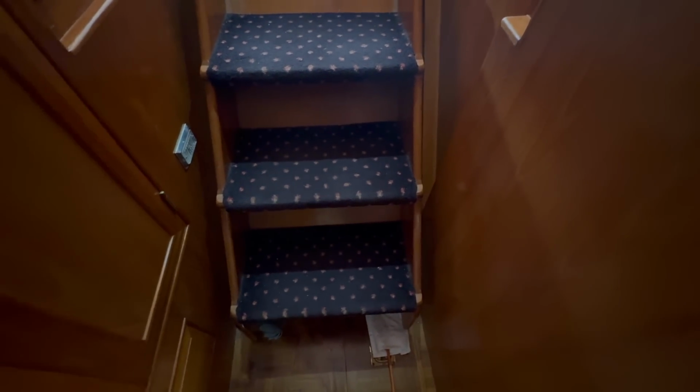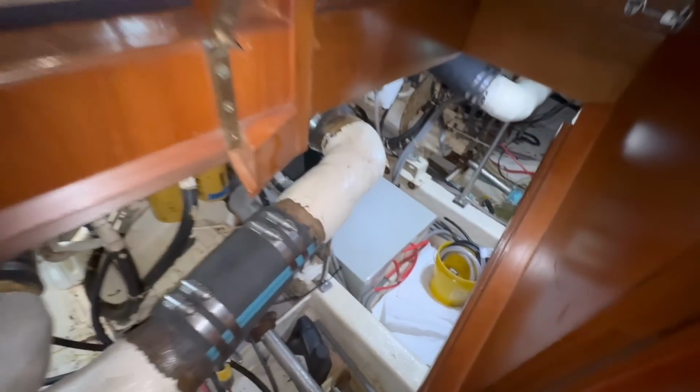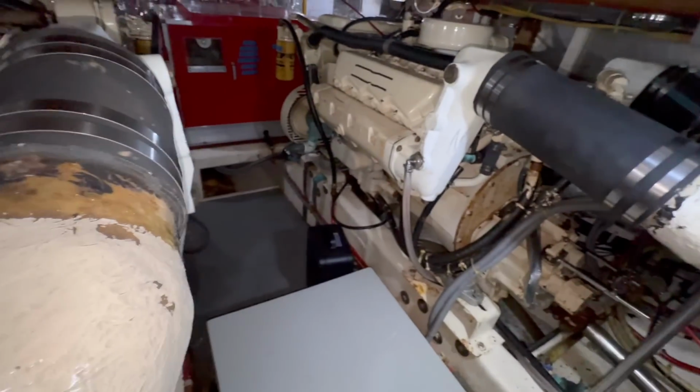We're going to head into the engine room now. Engine room access is through these steps, but you can also access the engine room through the floor upstairs in the salon. So all this would open up, but here I am, kind of behind the port side engine, going to crawl through over the shaft. These are newer shaft seals. All this was done in 2022.